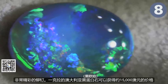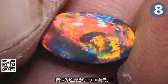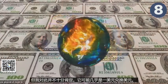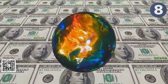A single carat of Australian black opal can fetch a price of about 15,000 Australian dollars, which is, I think, close to about 12,000 American dollars. But I'm not very sure about that. It might be almost a dollar per dollar. Either way, $15,000 per carat is pretty crazy high.